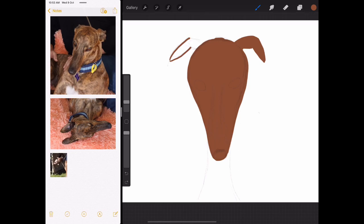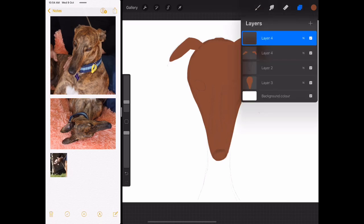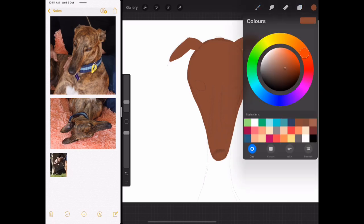And don't worry about the shape. That is, as you can see, the lines are not quite straight. That's all good. We can all fix it later if we want to. But remember, it's an animal illustration. This doesn't need to be perfect.